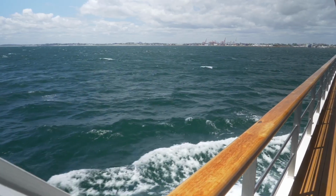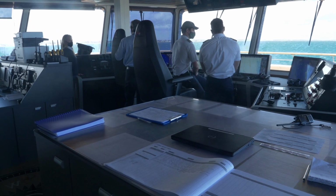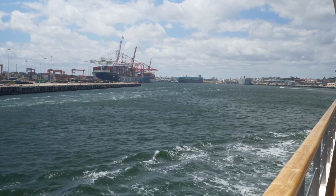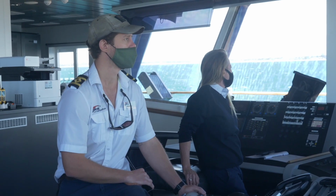Fremantle, the gateway to the Indian Ocean, is the next stop of the Coral Adventurer's voyage. A vital hub for trade and exploration, these days Fremantle is a vibrant city, visited by travellers from all over the world.